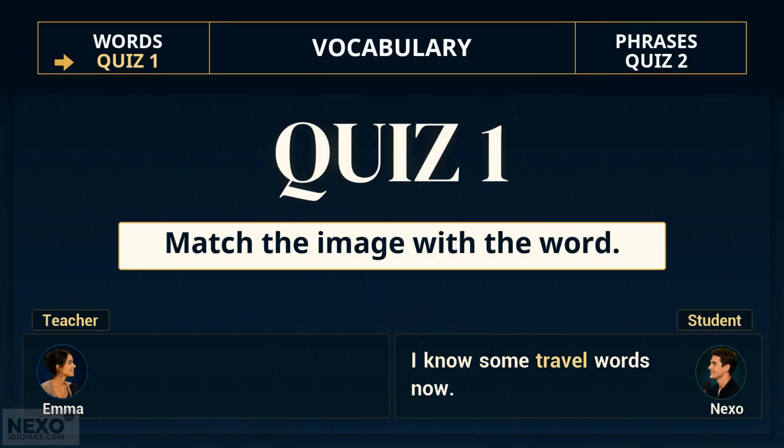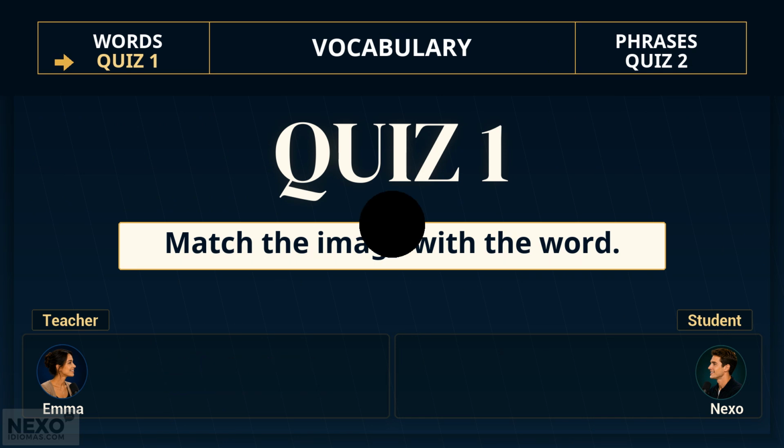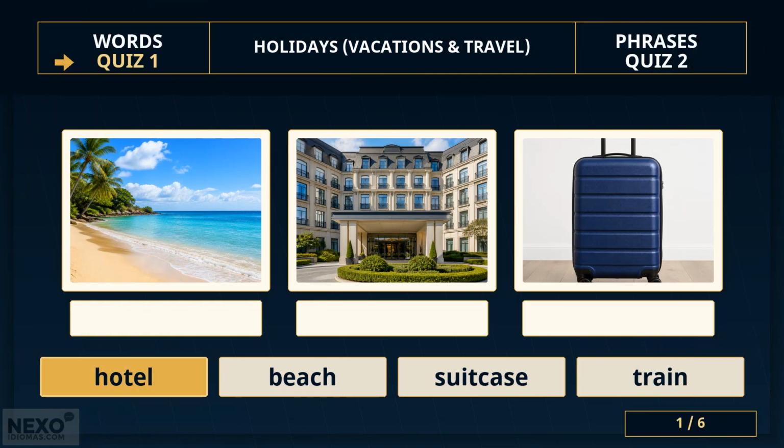I know some travel words now. Now we will do a quiz to reinforce the vocabulary we learned. Match the image with the correct word. Hotel. Beach. Suitcase. Train.